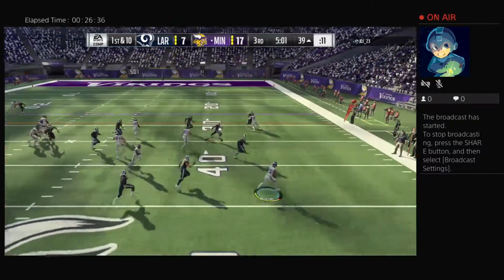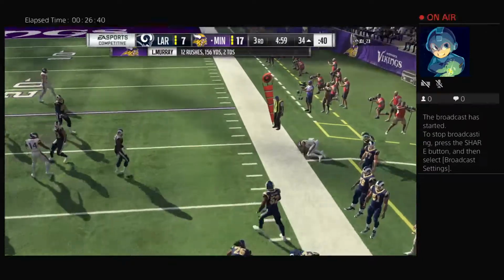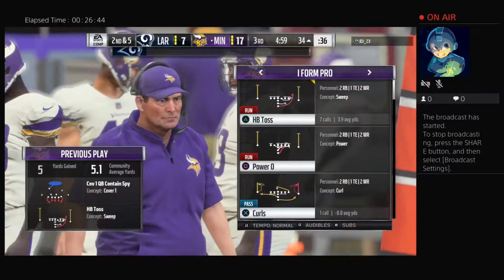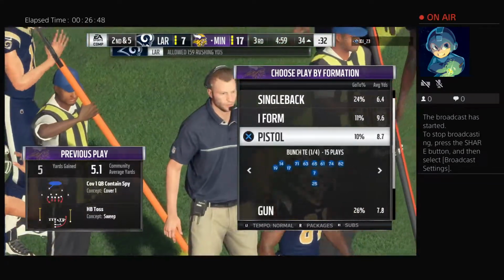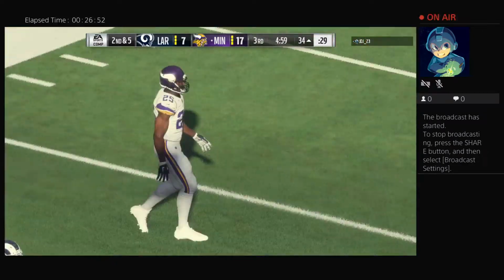The toss to Murray. 5 yards on the carry. Good pickup on first down. Third quarter and you've got the lead. You're not ready to go into that 4-minute offense to close the game out, but a running game can really benefit your team right now.